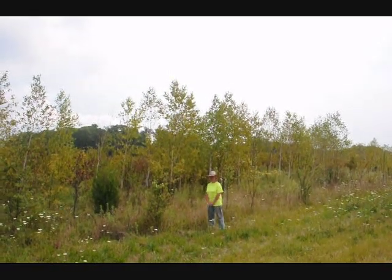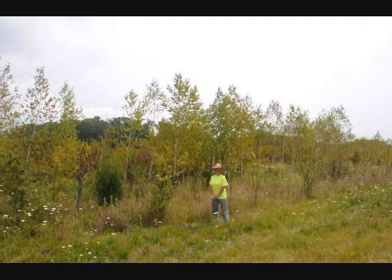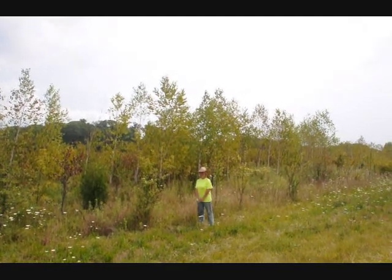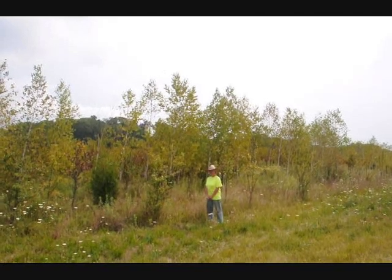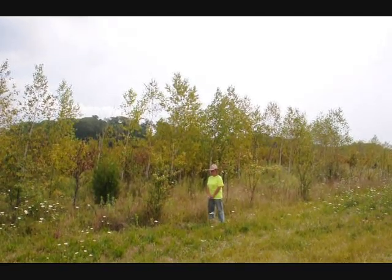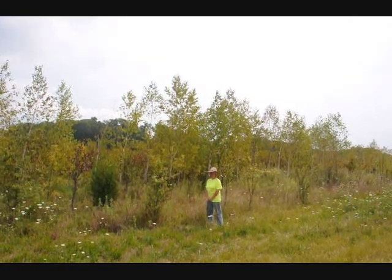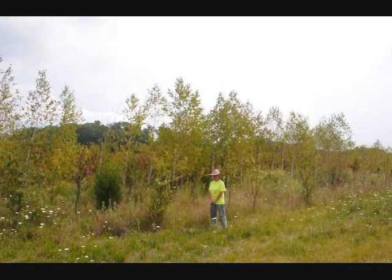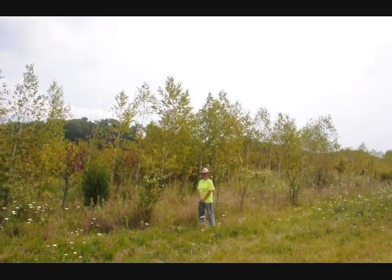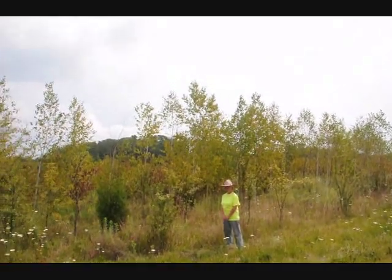This is a block of Japanese white birches. They're probably 12 to 15 foot high. You will need to be able to dig them out, but you can have them for free. If you're a nonprofit organization, like a 501(c), we also will be digging some trees to give away. So give us a call at 215-651-8329. But we cannot dig these trees for you because we just don't have the time to do it unless you're a nonprofit organization.